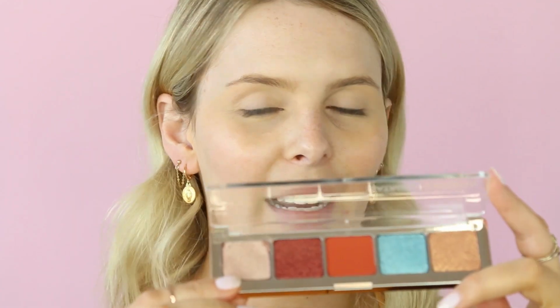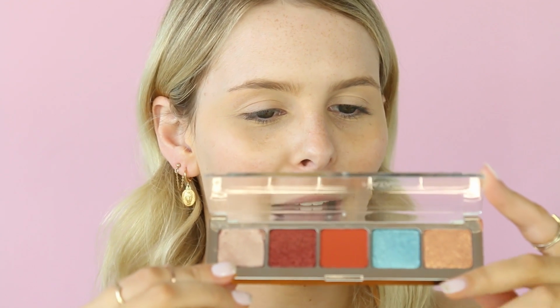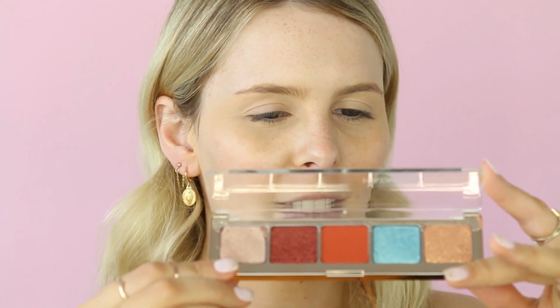Okay, so I'm just going to hold that up like this. I can't even tell you where I was at now. It's the Natasha Denona Holiday Eyeshadow Palette 5 in the shade number 2. It kind of looks like Aeris, but not Aeris. I'm not really sure how you say that. I just had to get my hands on this palette as soon as I saw it. It's just gorgeous. I'm really, really looking forward to using it. And I'm going to try to use all the colours, although I don't know how that's going to turn out, but we'll give it a shot.